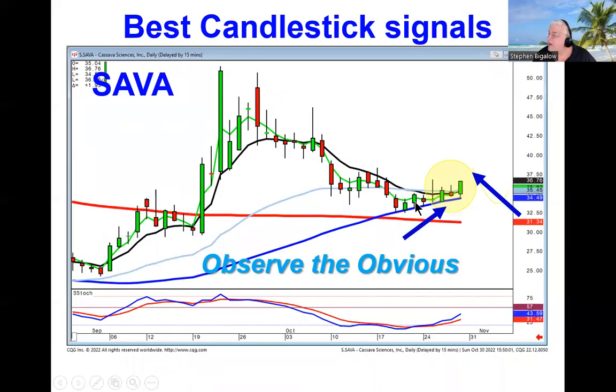Observe the obvious. Sava supporting right smack dab on the 50-day moving average. Stochastics coming up. This one is another one that can be bought because what are candlestick signals illustrating? That the market is buying support here at the 50-day moving average, breaking the downtrend T-line. Buy on positive trading, a very high probability trade setup.